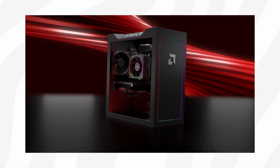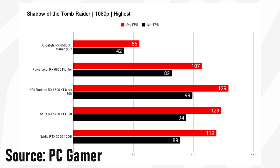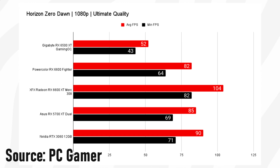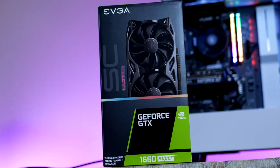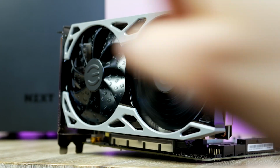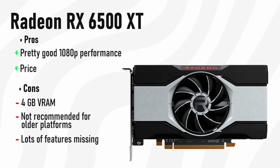Now, the thing with the 6500 XT is that it's a pretty disappointing GPU with lots of features either crippled or completely missing compared to other similarly priced GPUs. Now, although I don't hate this graphics card, I do think there are greater and better options out there, like a used GTX 1660 Super, for example, which is performing quite similar. However, if you do want the fresh smell of new technology for $230, this is your best bet.